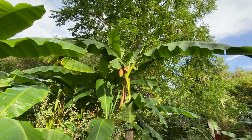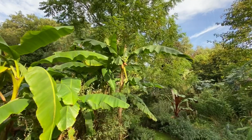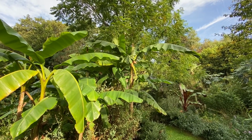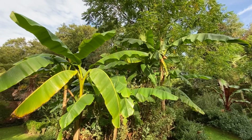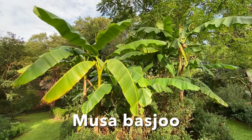The drawback is that these mature bananas, when they flower and fruit, die. But there are many more suckers coming up to take their place, as you can see.